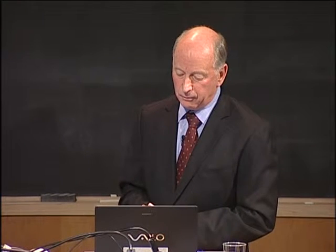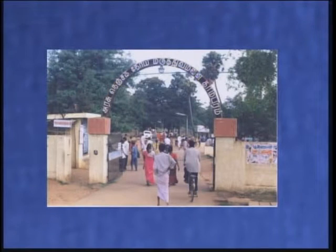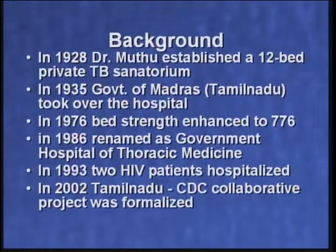And this particular hospital was a hospital that had been established in 1928 as a TB sanatorium. And the government took this sanatorium over. And when we were there in 1999, this was about an 800 bed, it says 776, so closer to 800 beds in this facility. And it was renamed as the Government Hospital for Thoracic Medicine, so it was still basically a TB hospital. And it was 1993 when they received their first 2 HIV-infected patients.